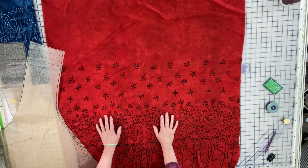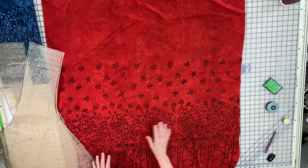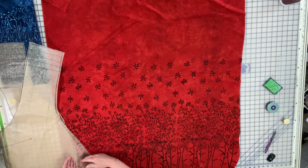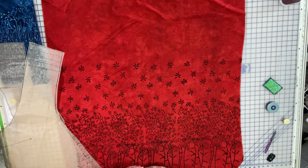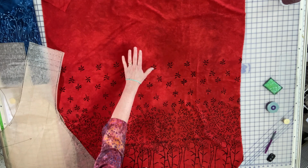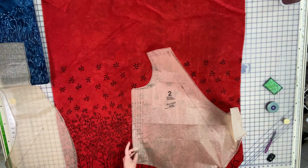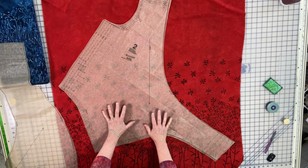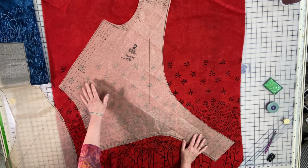Now, when I'm thinking about this faux wrap top, my assumption, and this is how I always start, is that the hem of the garment will be the motif. So I'm going to start my hem here, and this will go up the back and the front of my top. Very traditional. It's a very traditional way of using a border fabric. Now, here, this is the size of the wrap for the garment that I'm wearing.